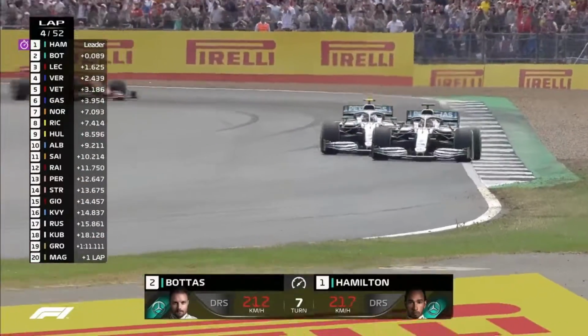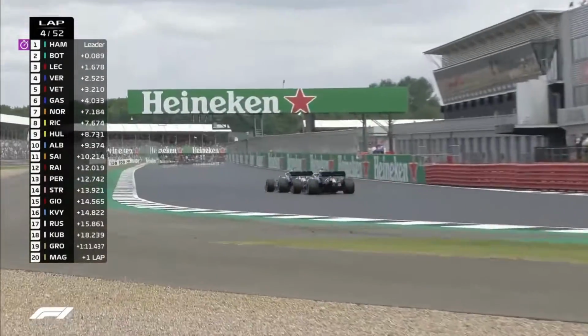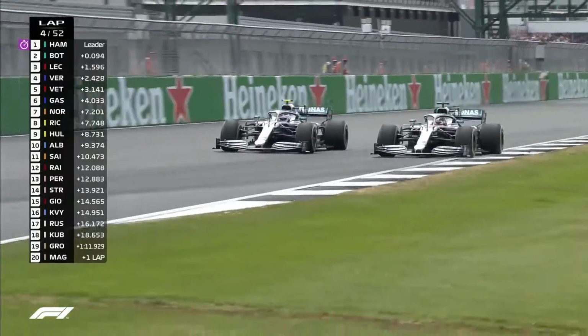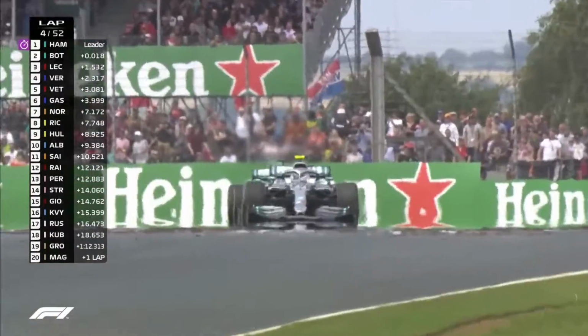They're ready to celebrate. Now they can start, because Lewis Hamilton, the man they've come to cheer, leads the British Grand Prix. Bottas, though, is going to come back at him through Cobbs. Bottas retakes the lead. Wow!